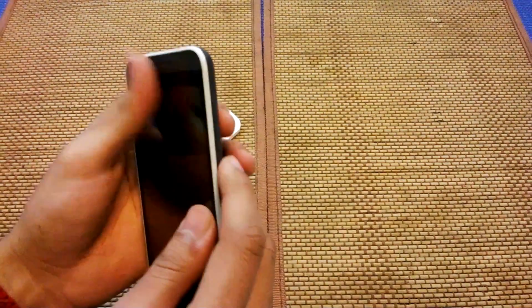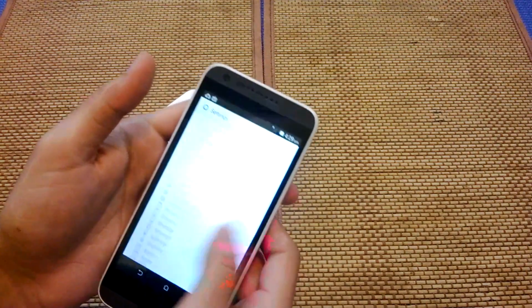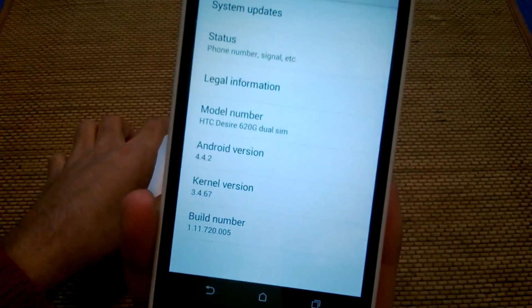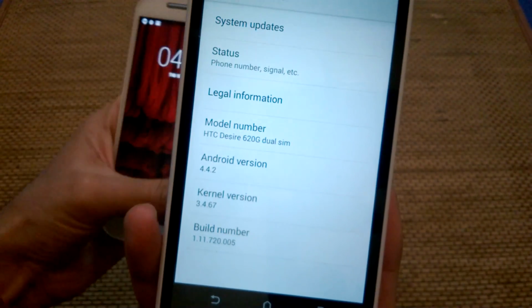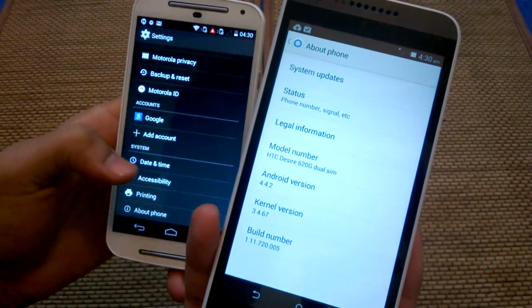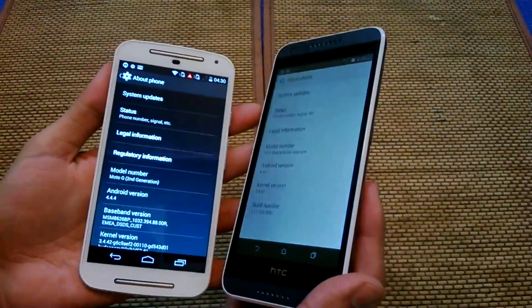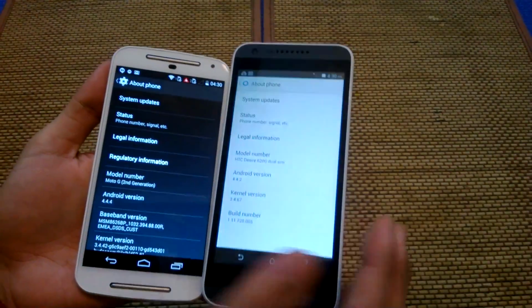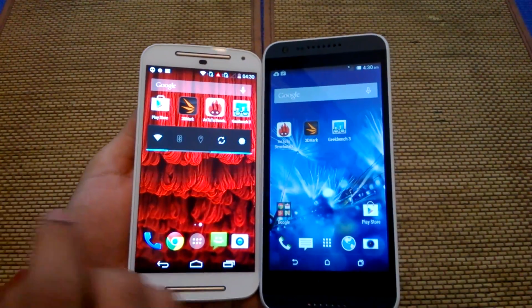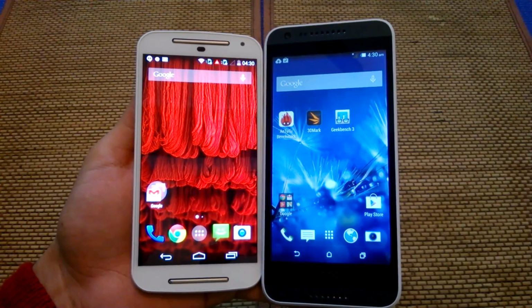Now most of you might be knowing that both the phones operate on Android OS. Now which OS is this? So it's Android version 4.4.2 on HTC Desire 620G, while Moto G is running Android 4.4.4 operating system. Both of these belong to the KitKat family of operating system, but Moto G is running a slightly newer version. However, I tested these phones for a few days and there was not any problem.